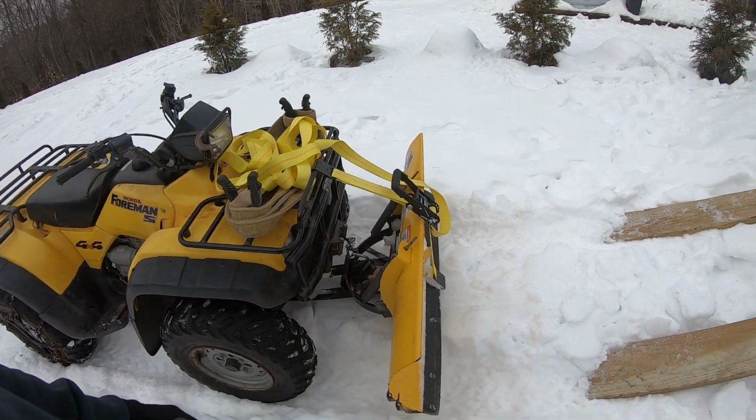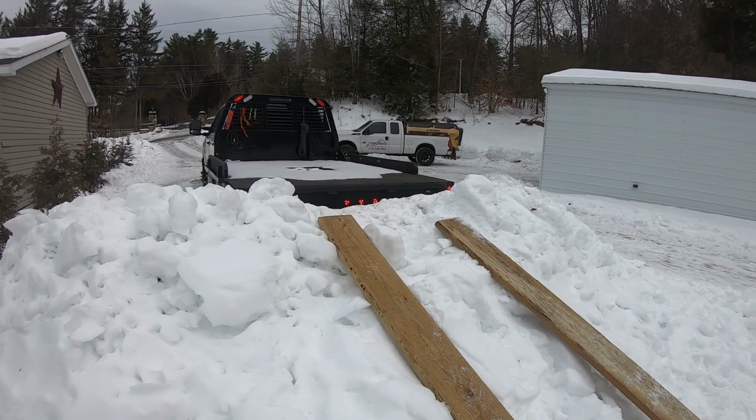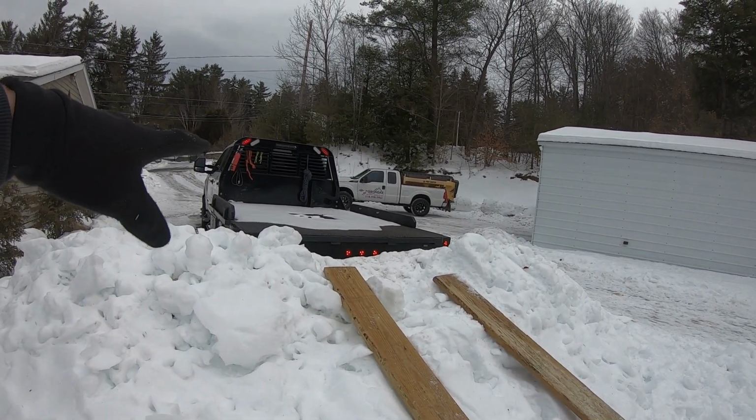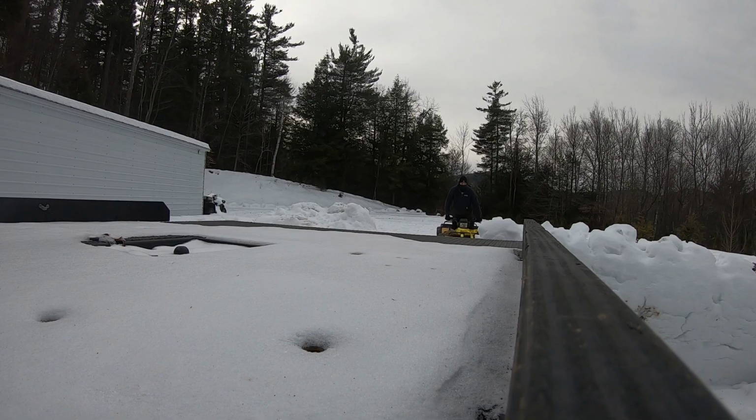We got the quad out here. I think what we're going to do is use these planks. We're going to get up there as far as we can, and then I'm probably just going to winch, have a nice controlled ascent onto the truck. So we'll see how this all goes.